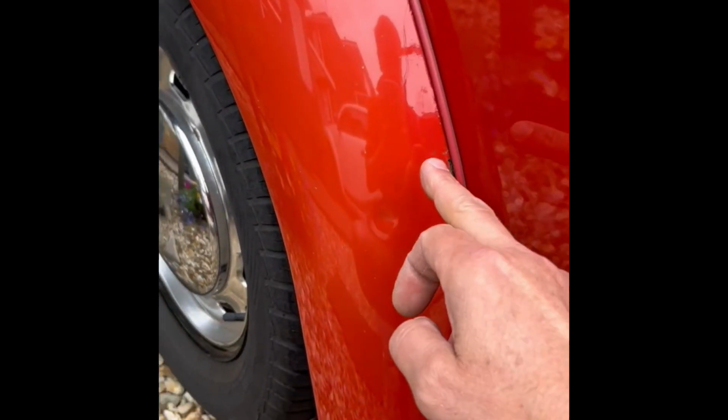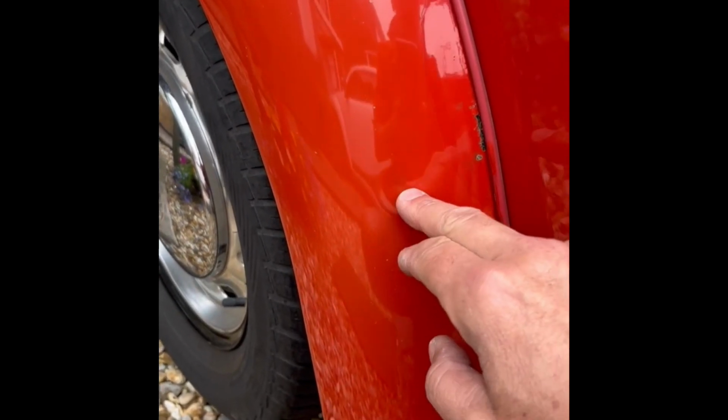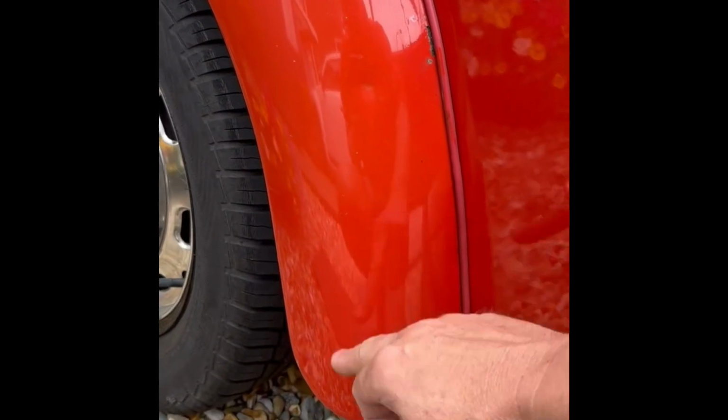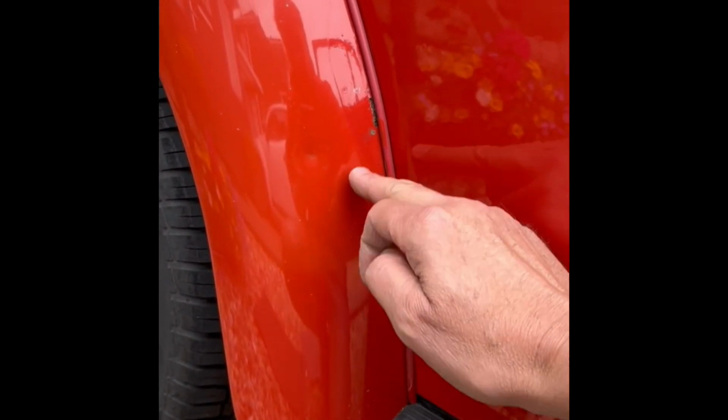You can see where we've done some sympathetic repairs to keep as much original paint and metal as possible. Yes, there is the odd little dink. You might be able to see where there was the stone chip guards there. There is a slight colour fade, but not much at all.